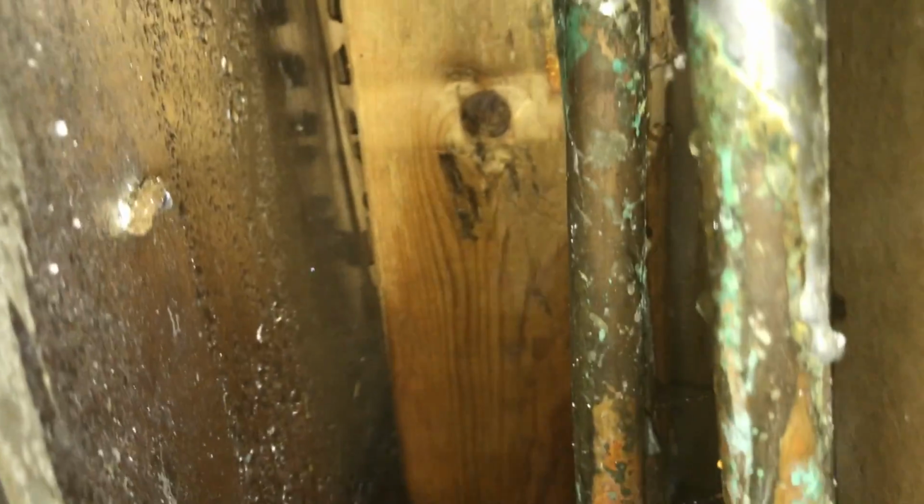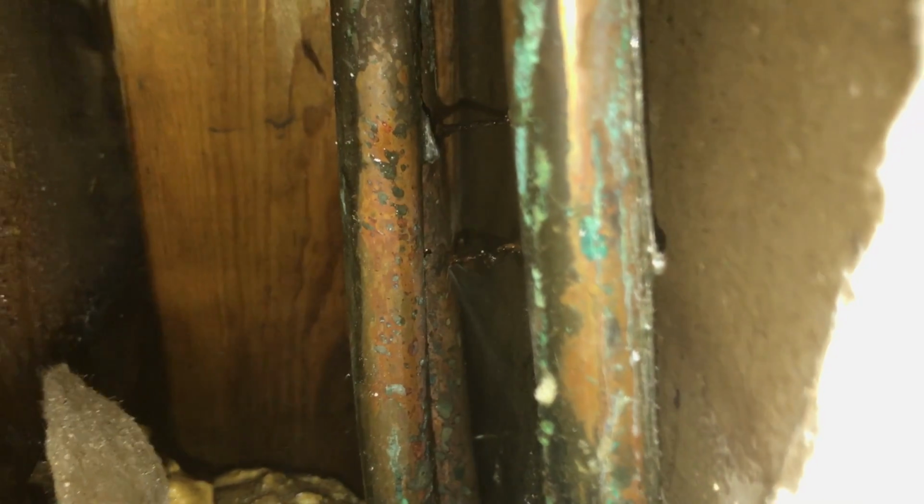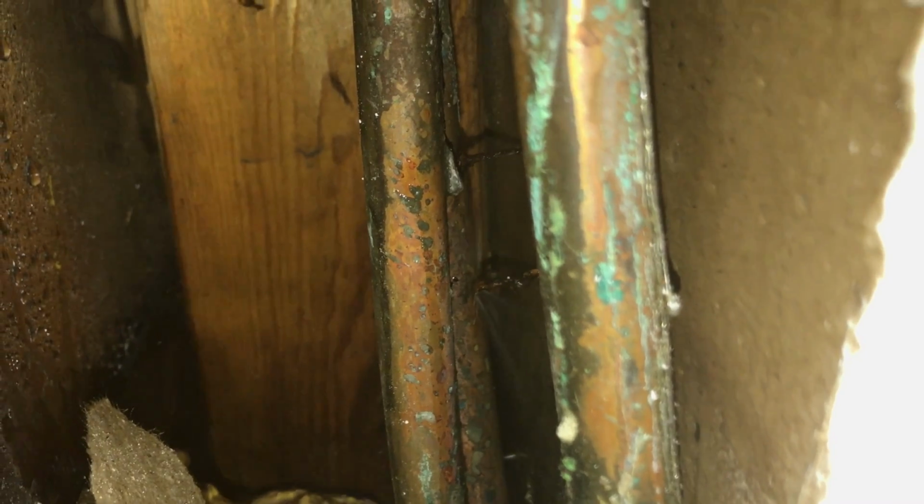Where is that? Where's that leak? Oh, there it is. I can see it on that trim. There's a trim nail right here. Right in the center there. And it's spewing right through that nail. Oh yeah, I see it. You see that on there? Yeah, I see that little hole. Oh boy. All right, well we found the source of the problem, Rob.